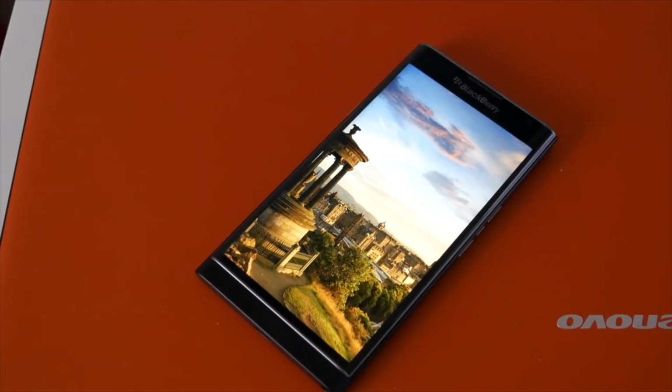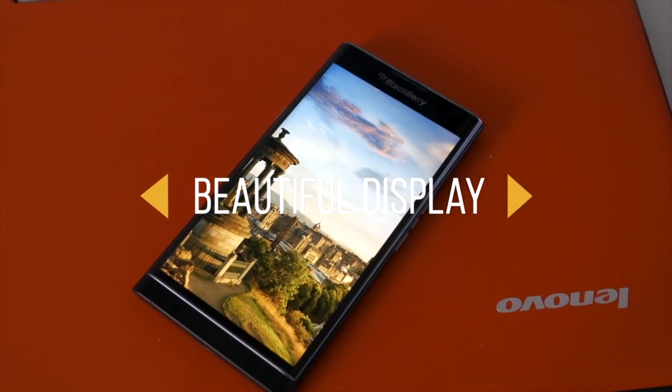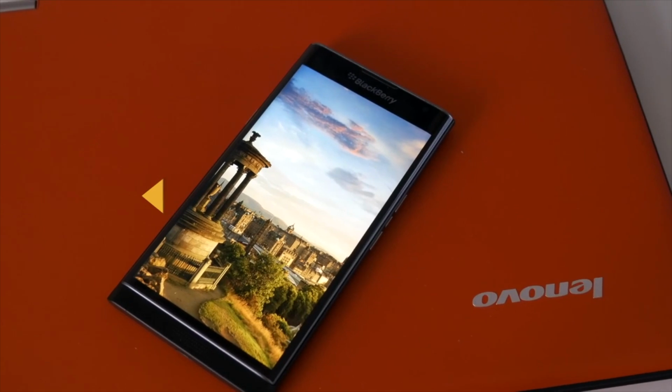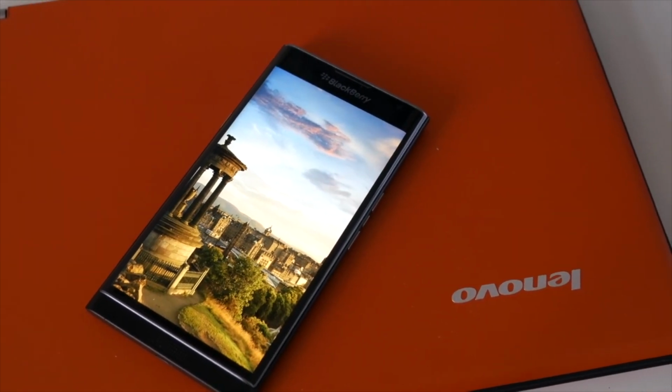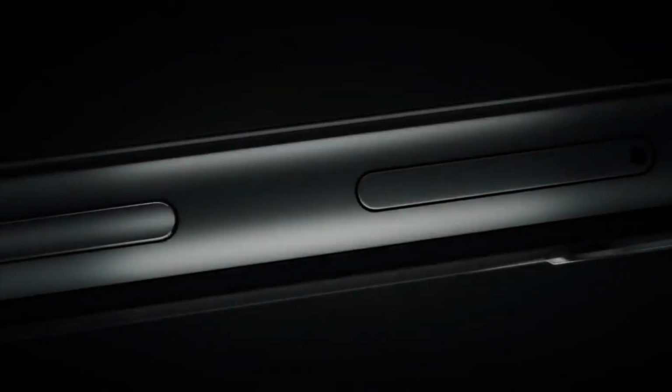But guys, as I said, we don't have much information on this phone, but I'll definitely make sure I get more out to you as we hear it. I'm also in contact with TCL, the company which actually makes this phone, and I'll hopefully be able to get a review unit in to make some more content for you.